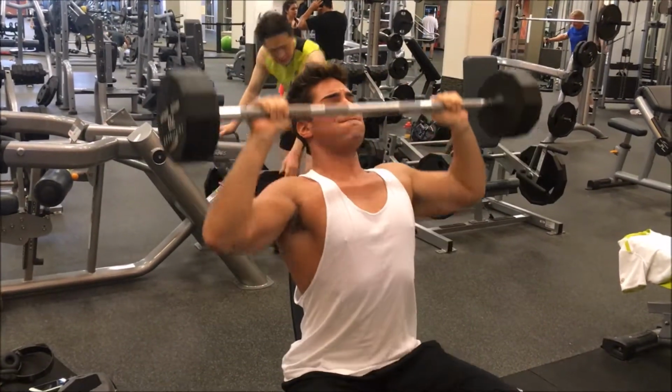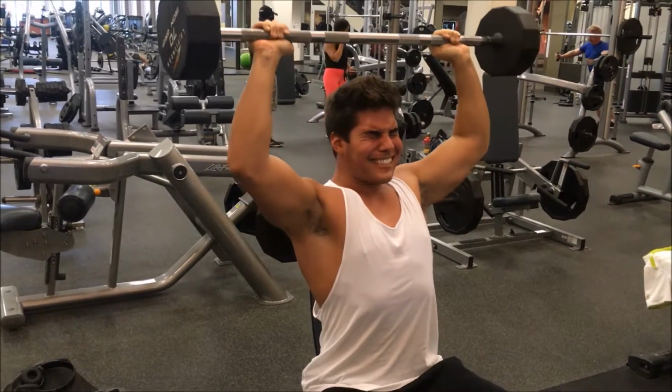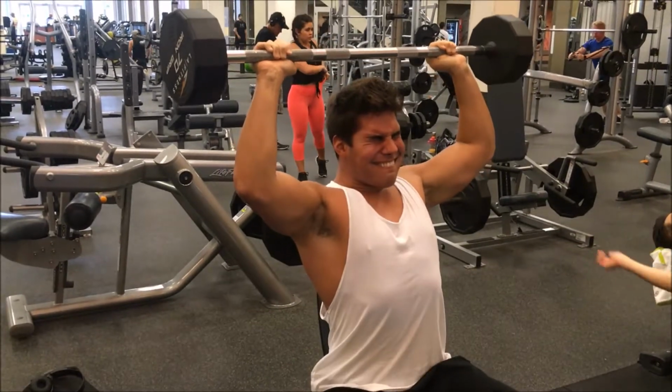So there's tons of different stressors you can use in your workouts. That's why it's always best to vary your stressors. You know, there's mechanical stressors, metabolic stressors, muscle damage. There's actually a stretch reflex stressor that you can apply to grow your muscle. There's so many different ways to grow muscle.